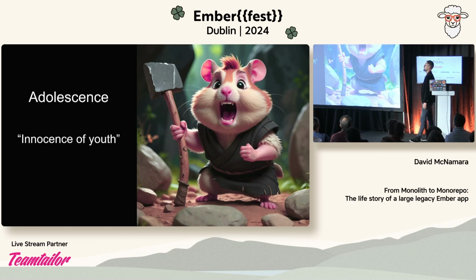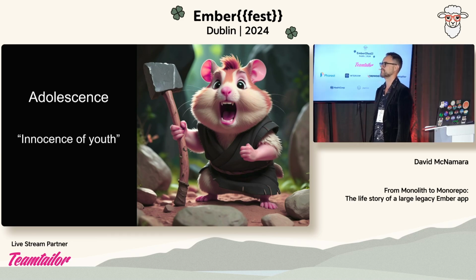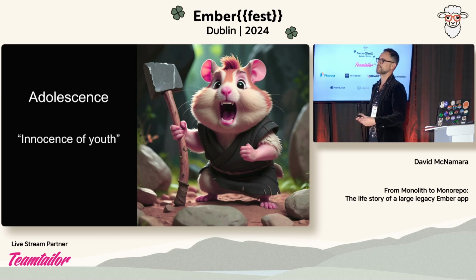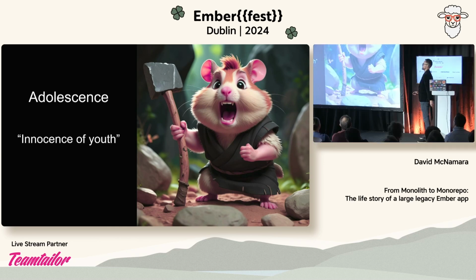So moving into the adolescence between 2017 and 2021, the innocence of youth, everything's going well. Ember Classic was being heavily developed, building out components, building out the data layer as well. So these are our adapters, serializers, a lot of development going in, and the code base is ballooning. Some of our policies then was what I call the kitchen sink approach to add-ons. So if there's a piece of functionality required, we would just throw an add-on at it. And the package.json was growing.